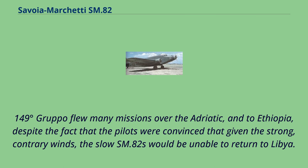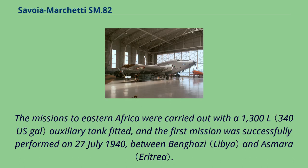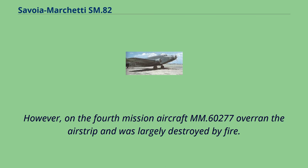The 149th Gruppo flew many missions over the Adriatic and to Ethiopia, despite the fact that the pilots were convinced that, given the strong contrary winds, the slow SM.82s would be unable to return to Libya. The missions to Eastern Africa were carried out with a 1,300 liter auxiliary tank fitted, and the first mission was successfully performed on July 27, 1940, between Benghazi and Asmara. However, on the fourth mission, aircraft MM.60277 overran the airstrip and was largely destroyed by fire.